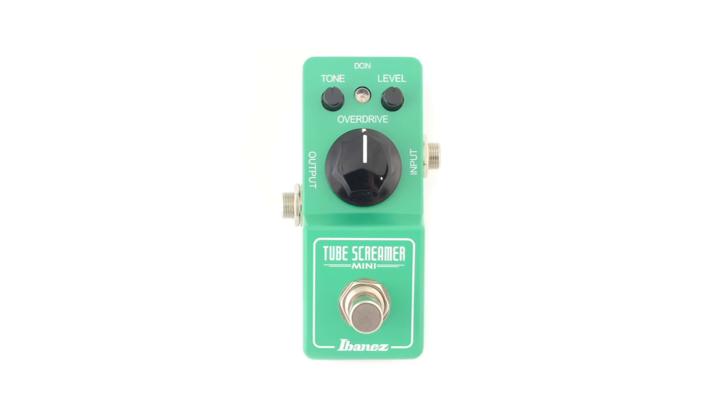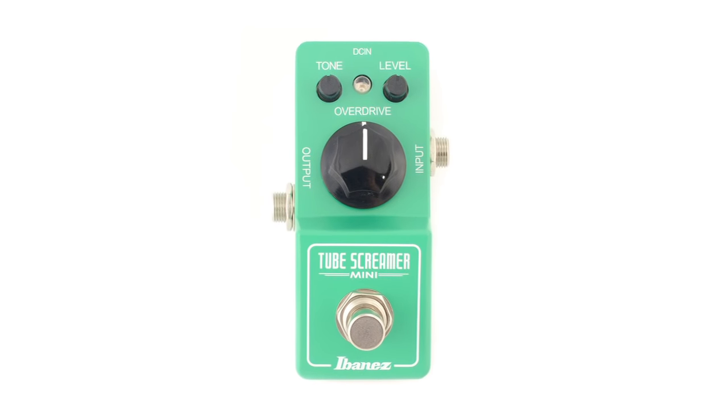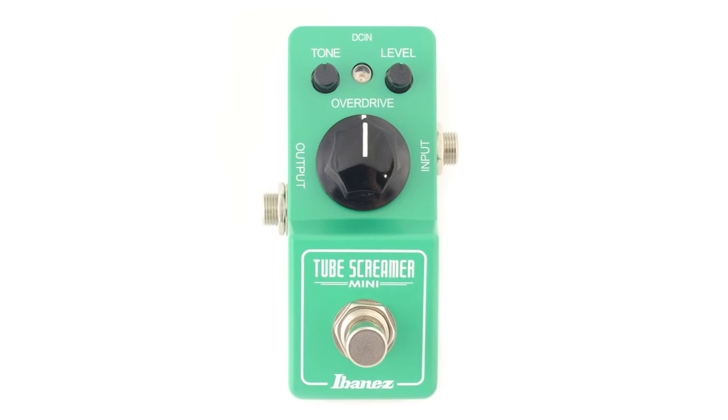So there's the classic and there's the mini. The mini is less expensive, and if you're trying to save space, you want a little mini micro pedal board with just a bunch of little pedals, that's a great option. But note that if you do buy the mini, it does not take batteries, so you will need an external power supply or an AC adapter.